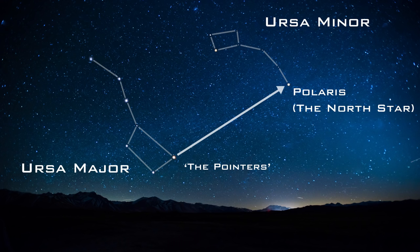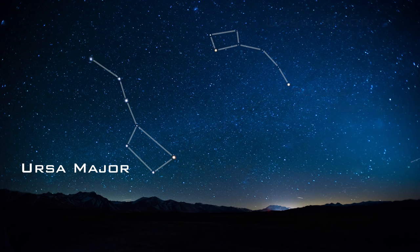Face directly towards Polaris and you will be facing north. Turn 180 degrees, you will be facing south. Easy, right? It is easy. One constellation, one line leads you to one bright star. Done. GG, easy directions. But hold the phone. Nothing is ever that easy all of the time.